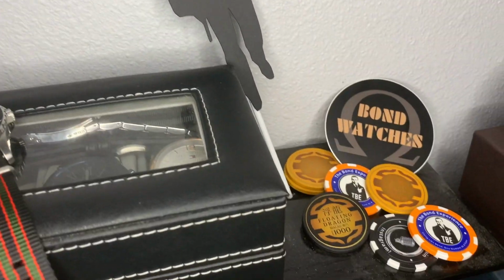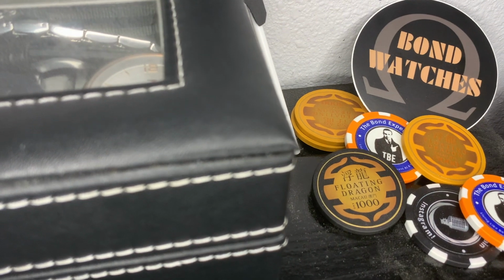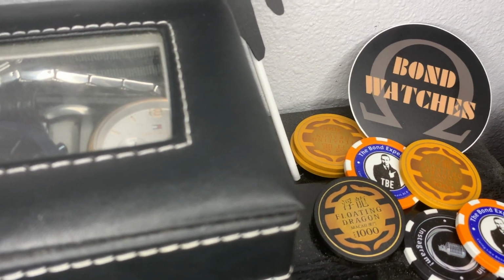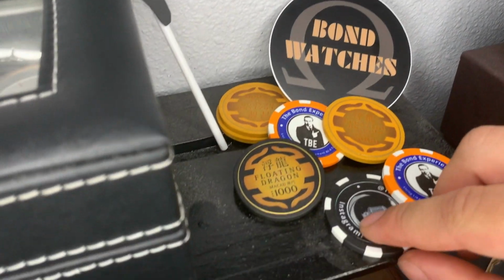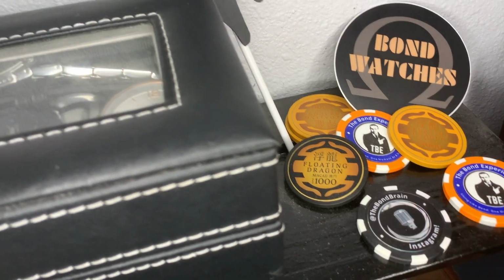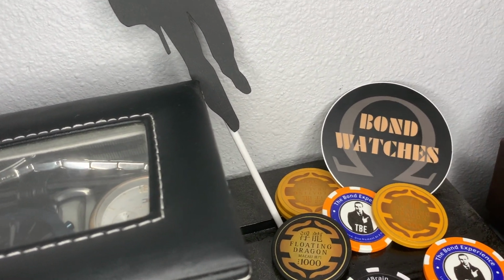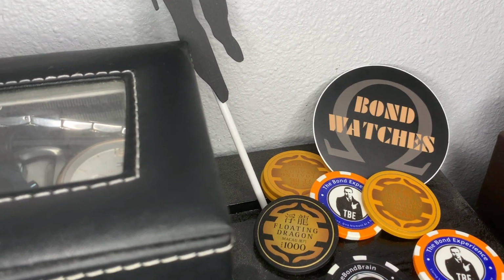And then here we go, some more fun goodies, more props here. I got some Floating Dragon Skyfall chips, and then the Bond Experience chips, and ooh, I got one from Mr. Bud West, the Bond Brain. Follow him on Instagram and on iTunes. I got a cool chip from him. You're going to see many of these throughout the Bond room, because I have a lot of those fun little stickers from the Bond community around.